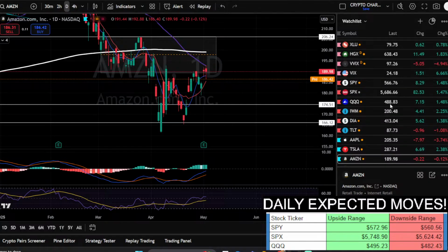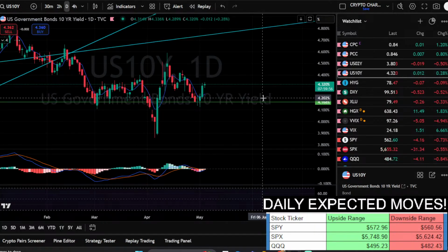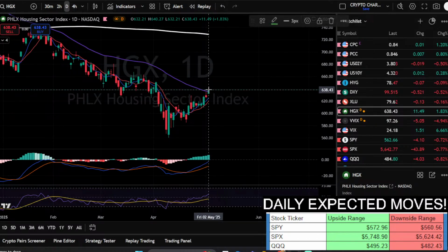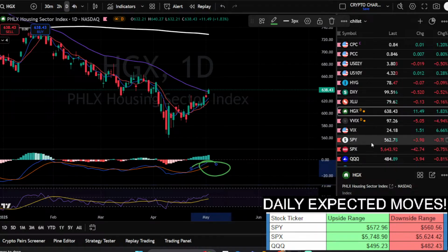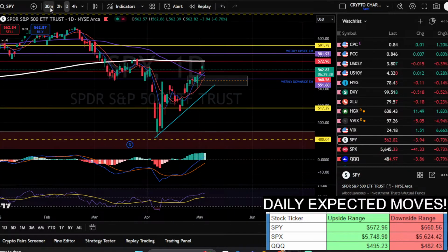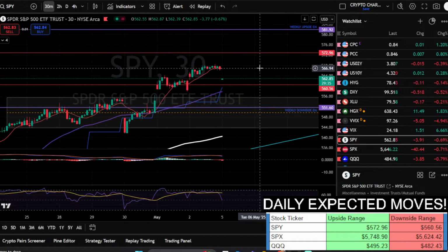Well, I think there's some things that could happen, especially when we look at that 10-year yield. If the 10-year yield is able to scale up dramatically, maybe that puts a damper on the housing sector, and maybe the housing sector starts to vomit here. We'll be paying attention because this didn't go positive yet. So you have housing not going positive, Amazon not going positive, and the SPY going positive in the MACD. So you're just in an area where a lot of things are possible.